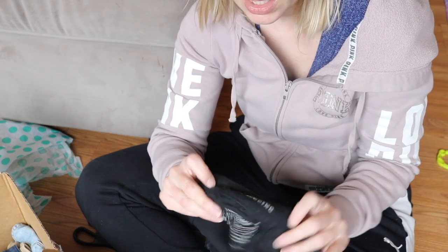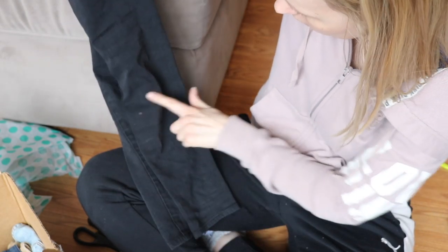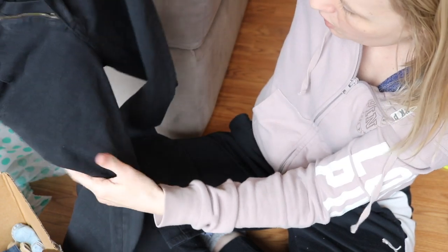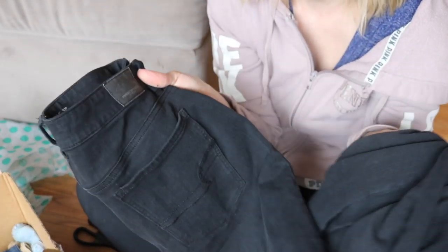So these are the high-rise jegging. They're black, obviously, and they are in a size 4 regular. And they are in great condition, so I'm very happy with these. They actually look like they need washed. That looks like it'll come right out. It's just a little food stain. There's no puckering around the crotch area, so these are in great condition. I'm actually excited. I could probably sell these for around $20. That's usually what I get for those.